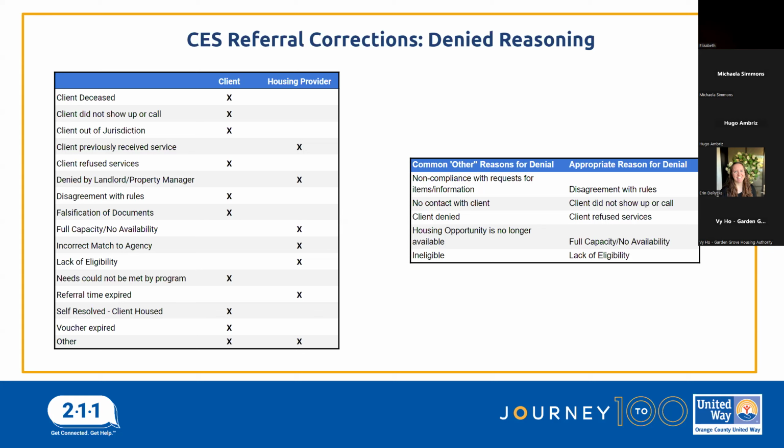Question: if a client is denied and the person enters in a reason, does the denial type client / provider automatically populate in the denial form? So the way the screen works is that the denial type actually populates first and then the reason populates after. So this table is to help users determine just entering the denial type first, whether it's client or housing provider, and then choosing the reason from the list that populates after.